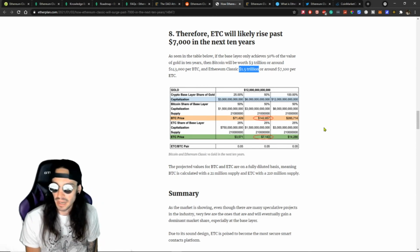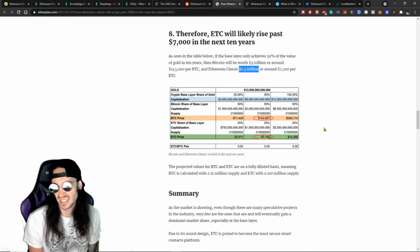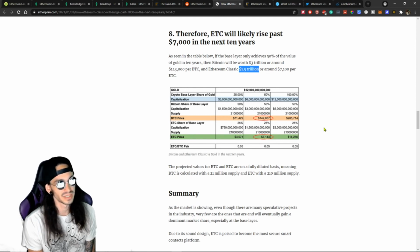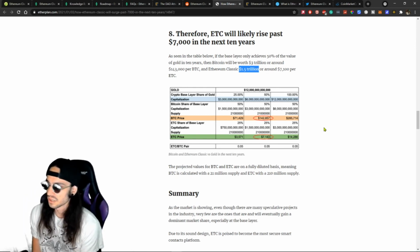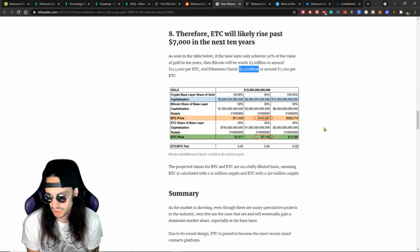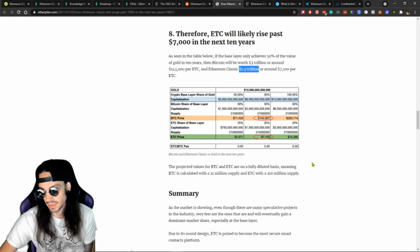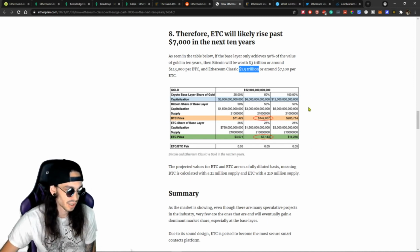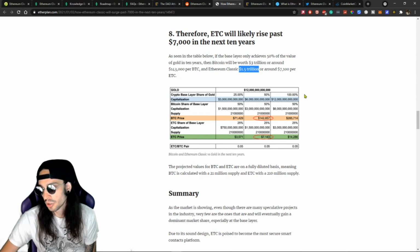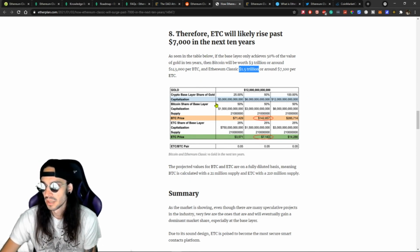ETC is going to come out ahead. I definitely think it's going to go parabolic. Not necessarily this year. I think it's going to see some steady growth, but I think it is going to be an investment of a lifetime here in the future. So here's a good estimate. My apologies for not talking about this sooner, but 100% of gold is somewhere around $11 trillion in market cap. Oh yeah, 12 trillion.